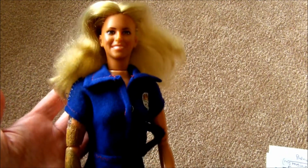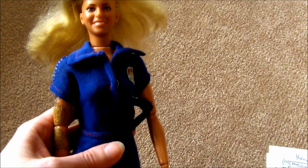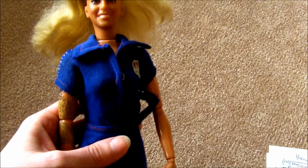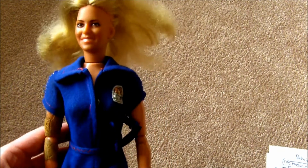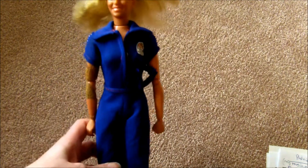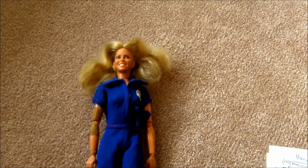My version of the doll is the 1977 version. The one that came out before this, the original Jaime Sommers doll, had a pair of jeans on. She had a white top with the red and blue stripes, along with that pair of jeans, and so I think it was similar to what you saw her in on the show. Now, this version, she's got her blue jumpsuit on, but she came with something very special, and I'm going to show you.